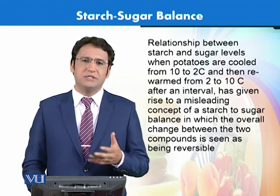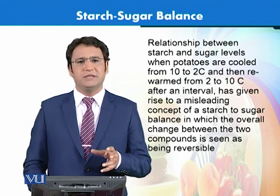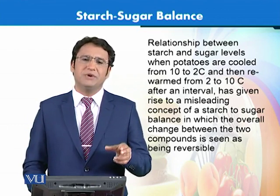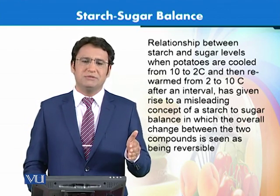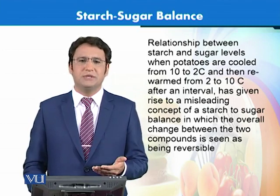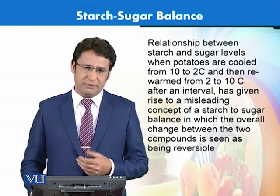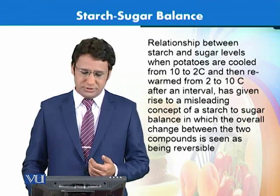So this concept is there, although in other fruits and vegetables it is different, where we want to have a desirable sweetening level, so we would have to have a desirable starch to sugar level. But in the case of tubers, high sugar is not desirable in many cases, but this concept is also considered for the quality parameter of these tubers as well.